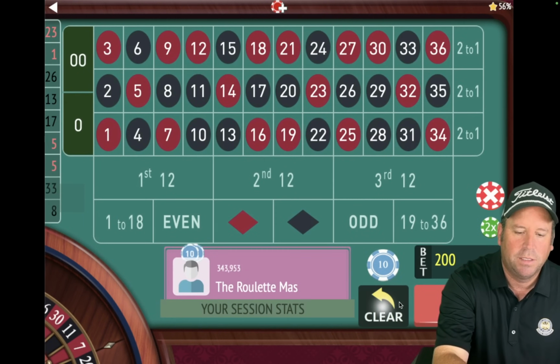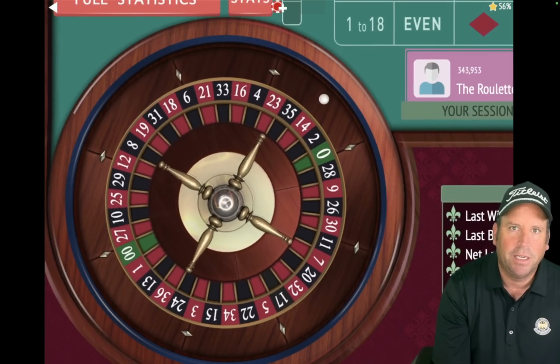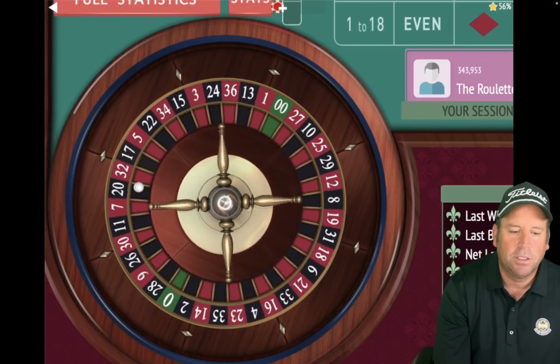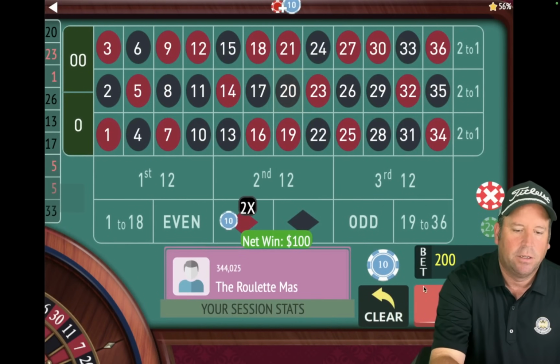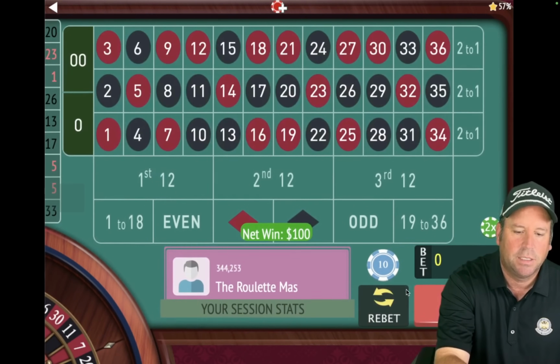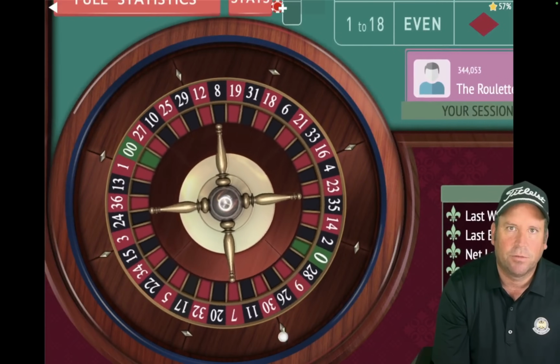And we're up 160. Let's just rebet that because we won. But again, remember, any of these $2,000 or $3,000 bankrolls you can do with $200 or $300 if you go use dollar units. There's another win. We're up 260. Let's rebet and spin. Let's see if we can get over the 300 mark.